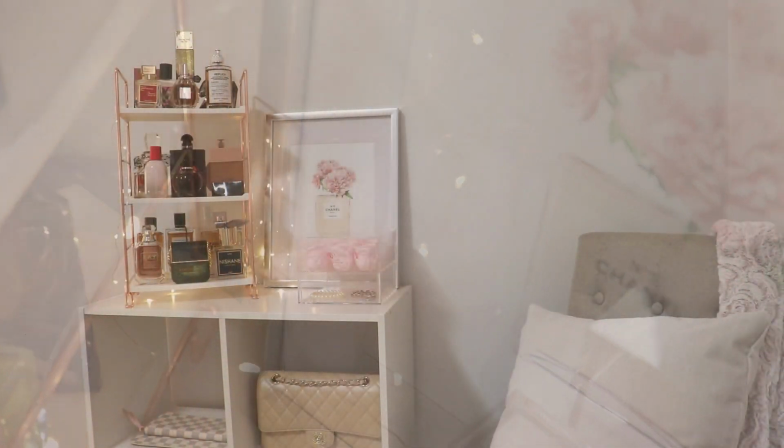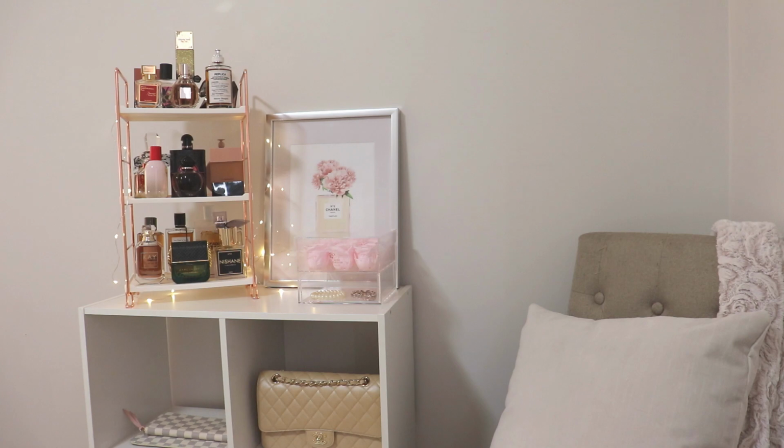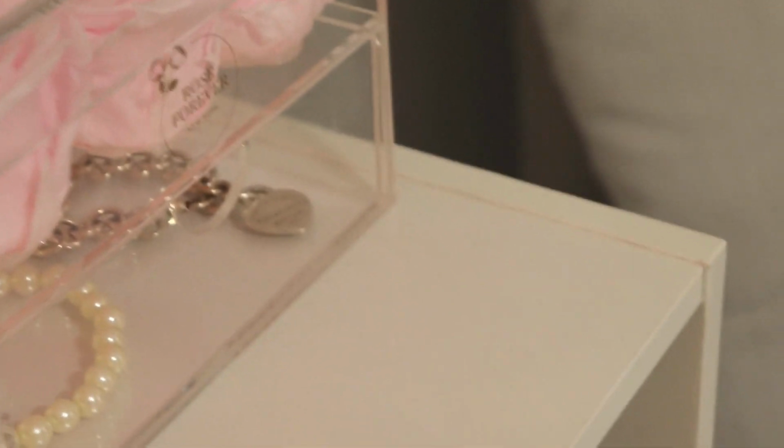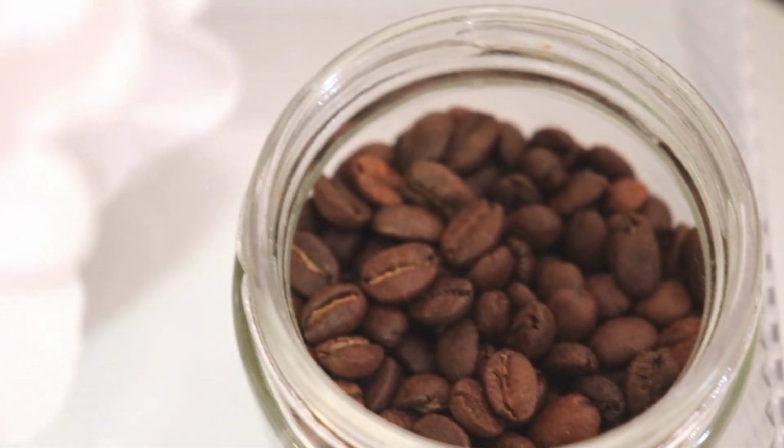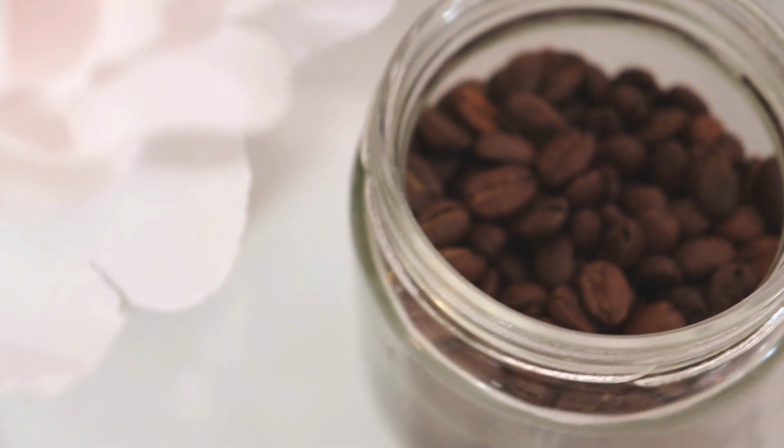So as promised, today I'm going to share with you my new perfume tray and the fragrances I've chosen to display, and this is kind of what I would consider to be my winter/December rotation. Of course, I will be switching out some of these perfumes, but I thought I would just have a really nice chill morning with you guys and sip on some coffee and go through the perfumes and let you know my thoughts on them and stuff like that. So I hope that you're excited to see this video.